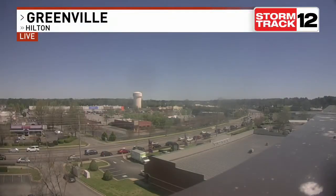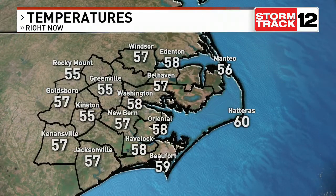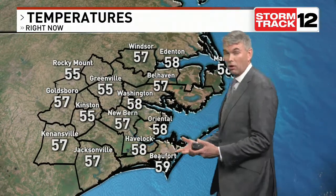Oh, we showed you the beach. Now let's show you what it looks like in Greenville. The inland area is nothing but blue skies across the area for us this afternoon. But it's a while since we've seen a nice, bright, sunny, and not so humid day for us here. Some may call it refreshing. Others may call it chilly.